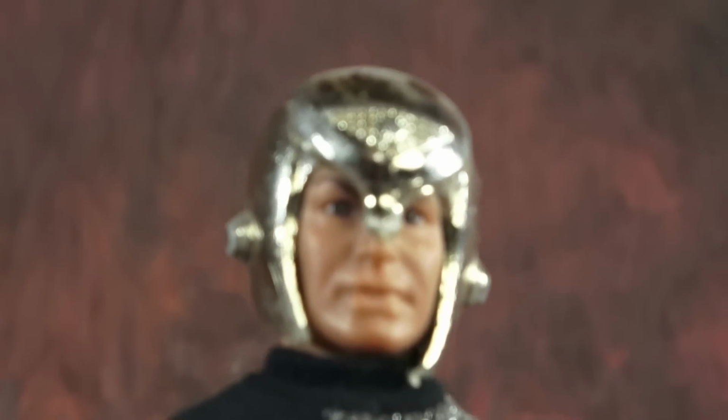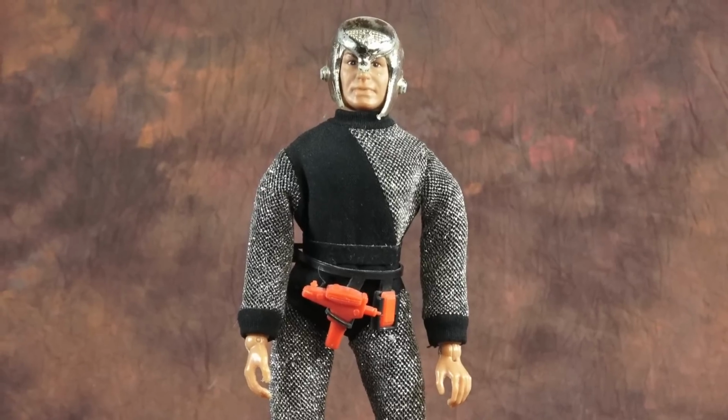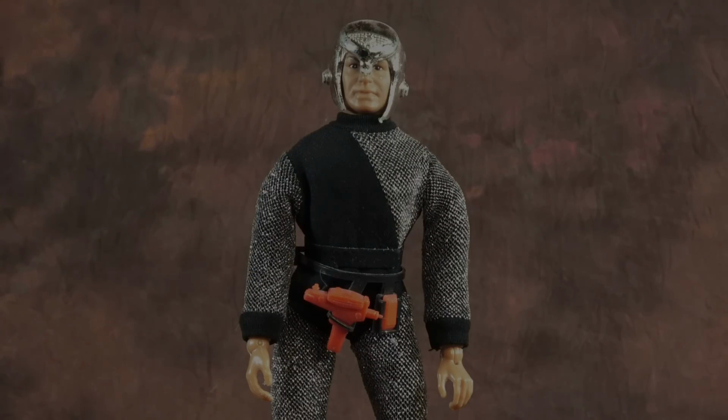They're a little tough to get off. I never take mine off. The Romulan is one of those must-haves if you're a vintage collector. It's Mego firing on all cylinders, and it's a pinnacle, which makes our next subject a bit of a step down.